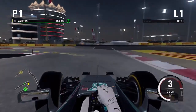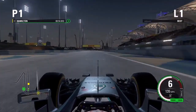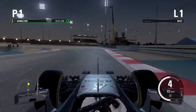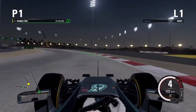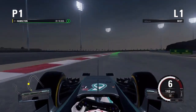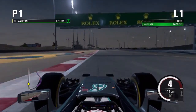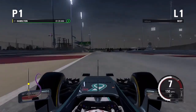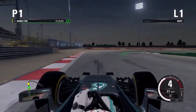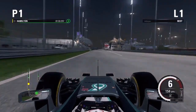To this very tricky left-hander, took that nice and perfect, coming up to another DRS zone. DRS is wide open again, still in first place. Rosberg is currently in second. These are the fast right-hander, left and the right, and then slow down, and then onto another big main straight. There's 3 main straights on this track. This is the biggest one out of the main straights that we go on. Alright, this straight coming up now. Coming up to the last corner.